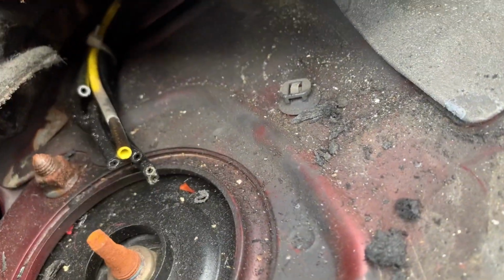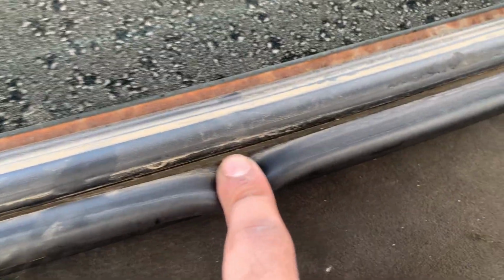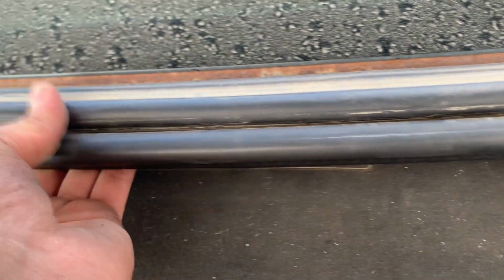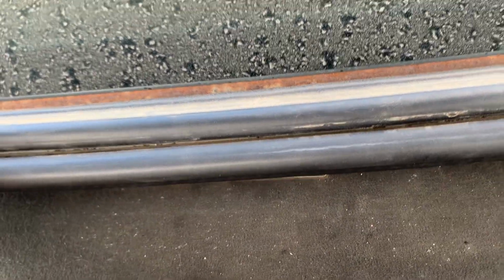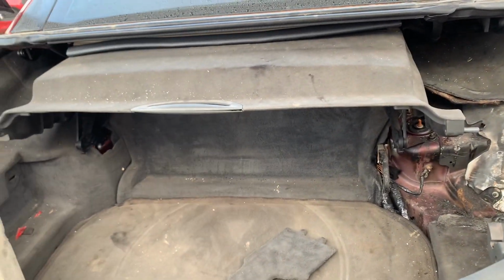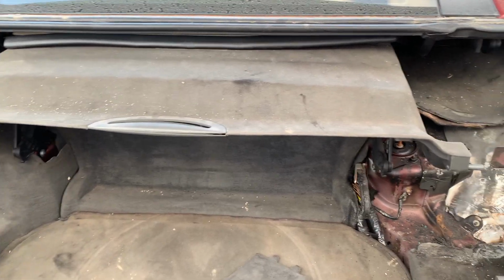A wire is cut, and I just noticed something, there is rust forming. This is the worst purchase. Okay, so everything seems to be intact. Maybe this is just rust forming on the top. Yeah, this is probably rust forming at the top. This is all dust and debris. All right, let me start taking out all these panels and see what I can do.